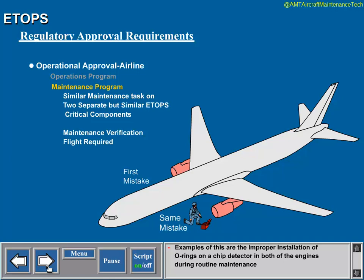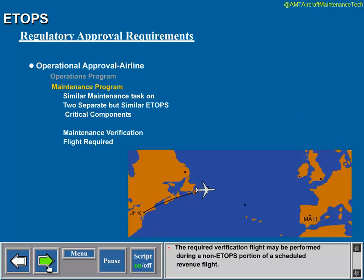Examples of this are the improper installation of O-rings on a chip detector in both of the engines during routine maintenance, or the removal and replacement of both the left and right engine fuel control modules. The required verification flight may be performed during a non-ETOPS portion of a scheduled revenue flight.